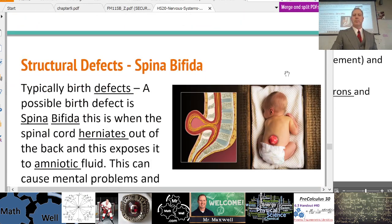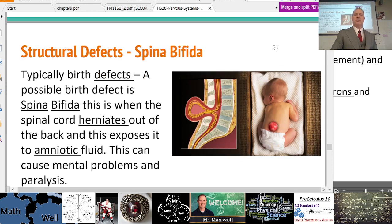All right, spina bifida. You may have heard of this one. Typically it's a birth defect. This is when the spinal cord herniates out of the back, and it's exposed to amniotic fluid. Amniotic fluid is the fluid inside the womb that surrounds the baby as it develops. This can cause mental problems and paralysis. Unfortunately, if something doesn't quite get put together right, the spinal cord can protrude from the developing baby.